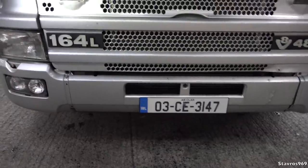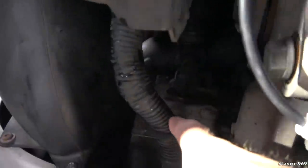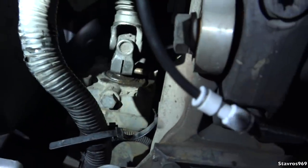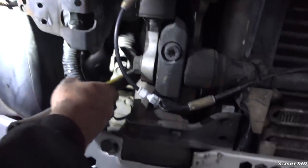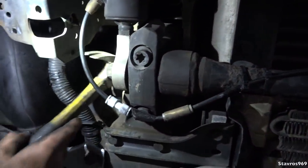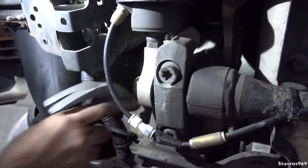Okay guys, we've got a bit of maintenance on the 2003 164L 480. It's the pump. The steering's all gone heavy, so the steering pump may need changing. That whole steering rack, isn't it? It's just the pump. Okay, so we're gonna put back in that bolt and jack the cab, Dermot, is it? No. We'll jack up the truck.